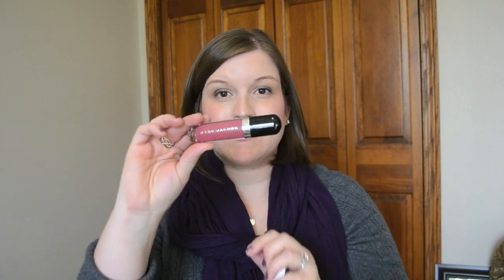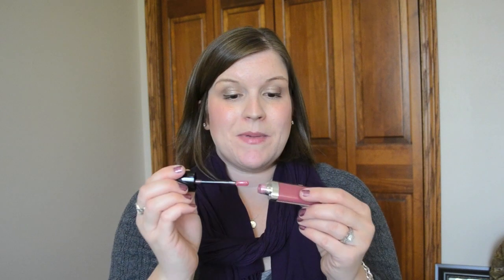What I wanted to go look at in person were these Marc Jacobs lip glosses. Now, I had placed one on my online order, but I actually ended up picking up this color when I was in there as well. This is 302 Kissability, and I have been pretty much wearing this every day since I got this at Sephora. I'm wearing it right now. It's just a really great pinky color.